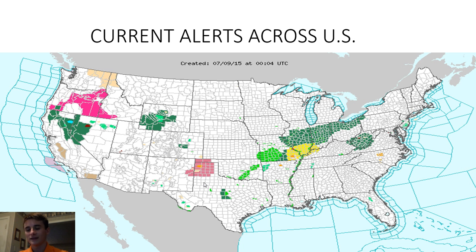We've seen this stalled frontal boundary in place all week long. This boundary allowing for the uplift of air. You have converging air, air coming in from this way, air coming in from this way. That air rises, forms into clouds, and eventually showers and thunderstorms. These areas have seen just copious amounts of rainfall.